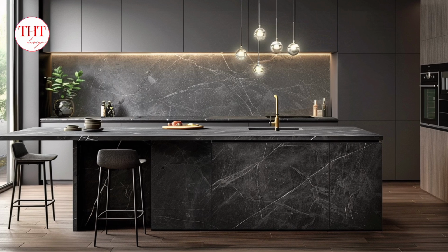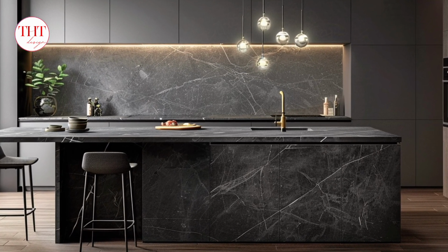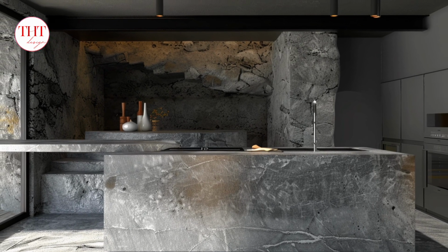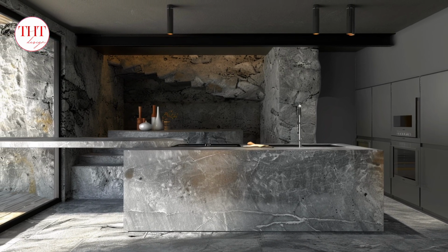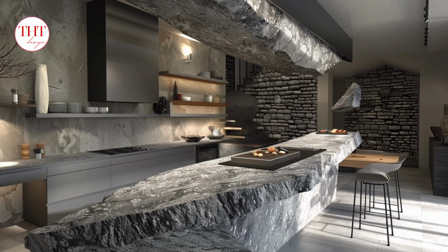Key characteristics: gray stone countertops. Gray stone countertops serve as the centerpiece of the kitchen. Options include granite, soapstone, or quartz, each offering unique veining patterns and textures. Warm wood cabinetry. Warm wood cabinetry creates a beautiful contrast with the cool gray tones of the countertops.